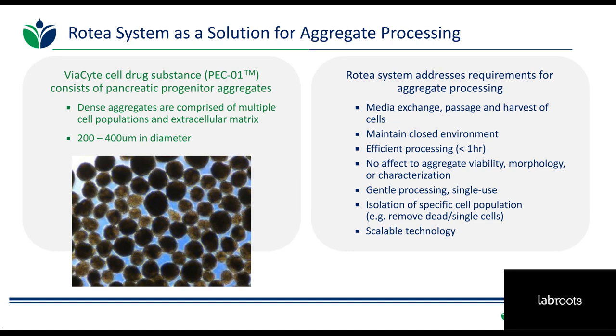Thanks, Emily. So first, some details on the aggregates and the drug substance that we are processing with the Rotea. ViaCyte cell drug substance, or PEC-01, consists of pancreatic progenitor aggregates. These aggregates are pretty dense. They're comprised of multiple cell populations at different phases of differentiation. There's also extracellular matrix in each aggregate. Usually we see aggregates between 200 and 400 microns in diameter. The aggregates typically grow in size as we move along the differentiation process.